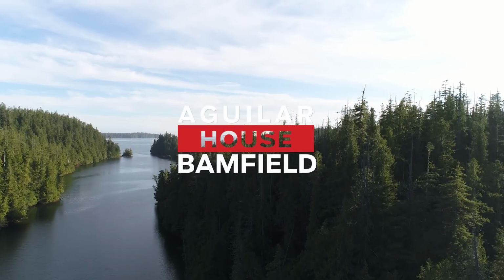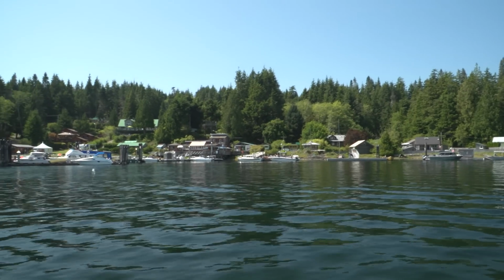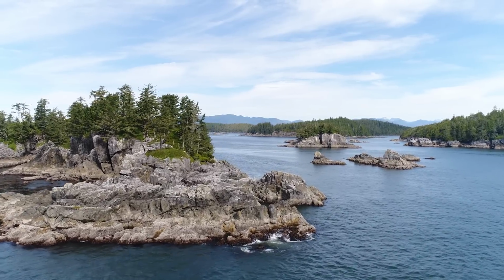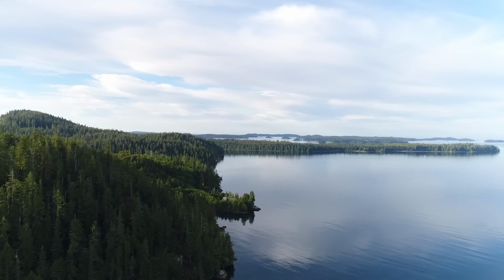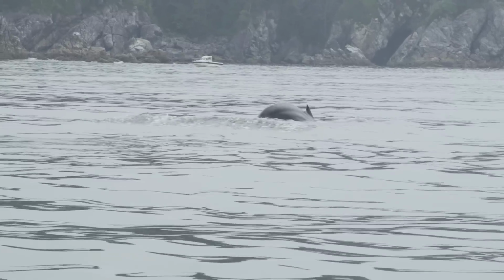It's early August and we're going to be fishing in Bamfield, British Columbia on the west coast of Vancouver Island. Bamfield is a small coastal town located in the Broken Islands Group, just south of Ucluelet. And the Broken Islands Group is a world-famous protected area. The waters there are super calm, great boating, great fishing, and a home to a plethora of wildlife.